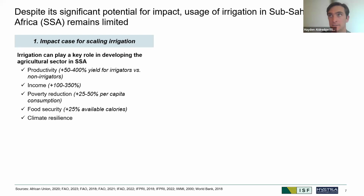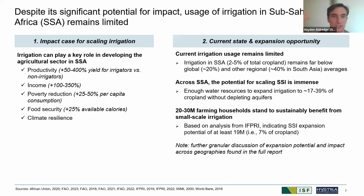One of the key things we walked away with from the research was that a lot of other productivity or resilience enhancing methods that farmers can utilize, such as fertilizers, drought-resistant seeds, and weather forecasting, all continue to rely on water for production. Despite this immense impact potential, current irrigation usage sits somewhere between 2 to 5% of total cropland across sub-Saharan Africa, which is far below the global average of around 20%. And this is despite the fact that the region broadly has the water resource potential for expanding irrigation while still retaining sustainable levels of water use.